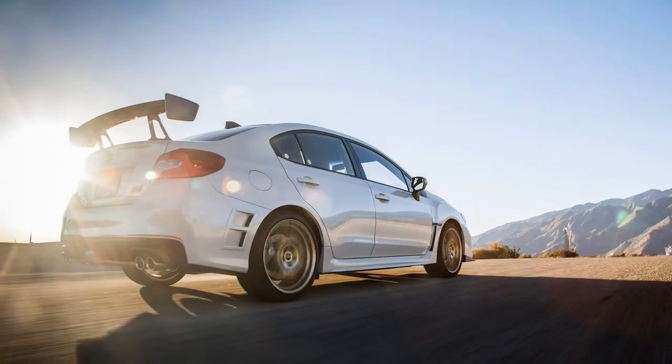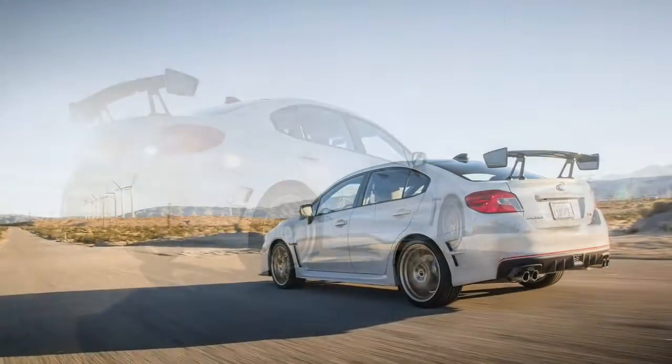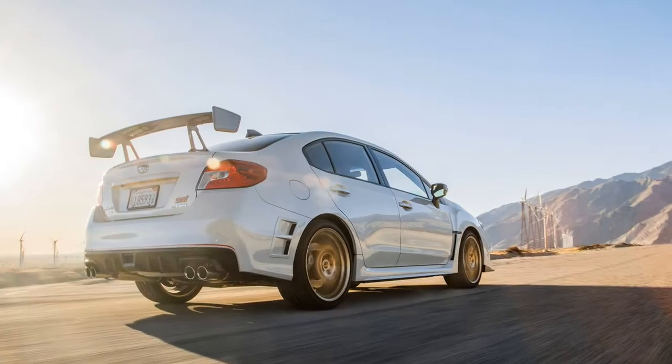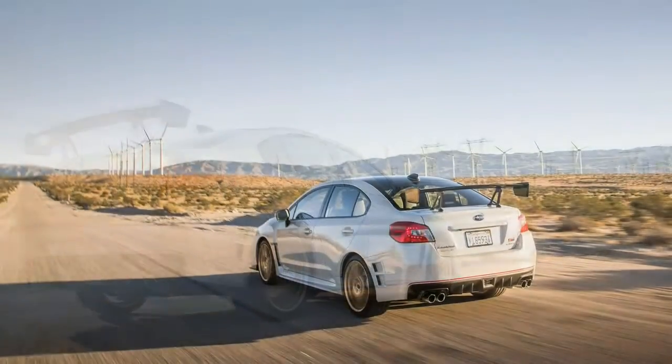The Type R can also be more comfortable to stay in, especially over longer drives, and has better steering, more neutral handling dynamics, as well as a sweeter sounding engine. They're both pretty ugly designs, so no winner there.